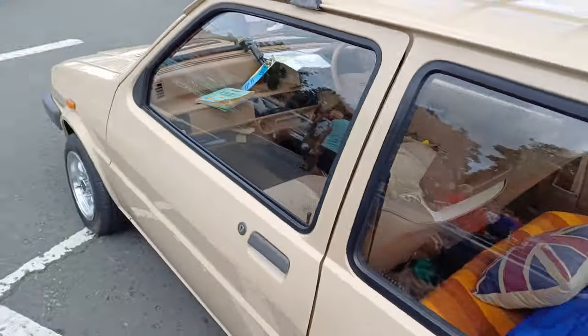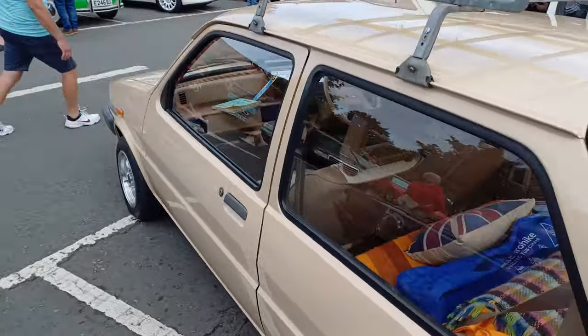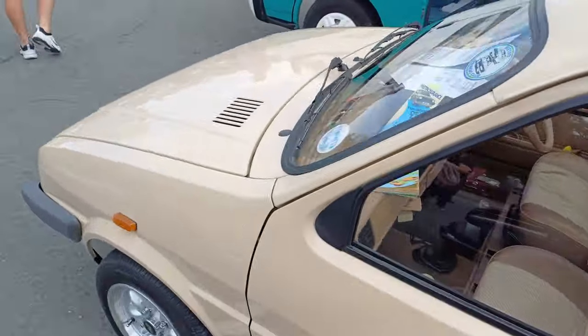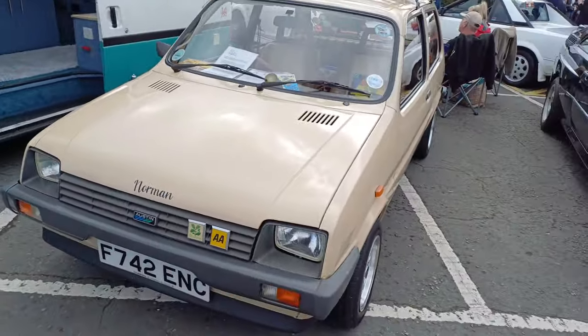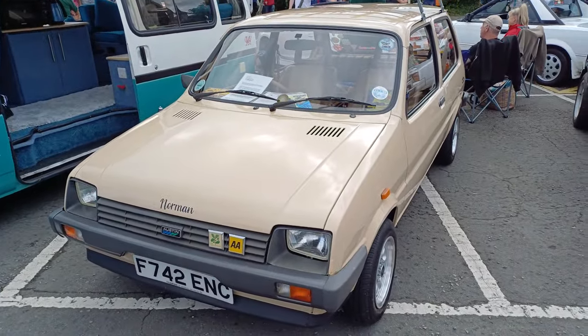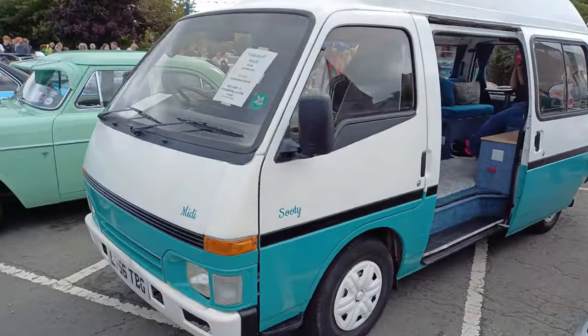Now, one of these, look at this, look at it, old Metro. We had one of these when our kids were young. We had a red one, Metro City. And I tell you what, it was probably one of the best cars I'd ever had.